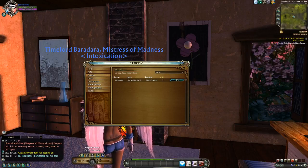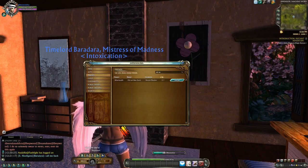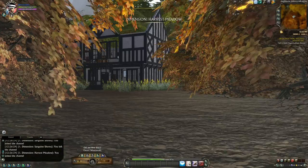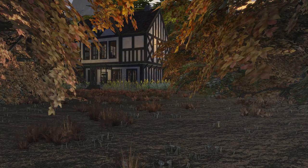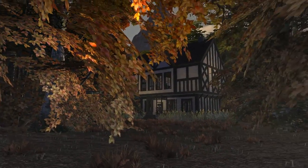Another one of your most recent builds. Some people have seen this one already because I advertised it for her in DA chat. Yes, that was evil. Oh, I'm never evil. I'm always nice. Sugar and spice, that's me.